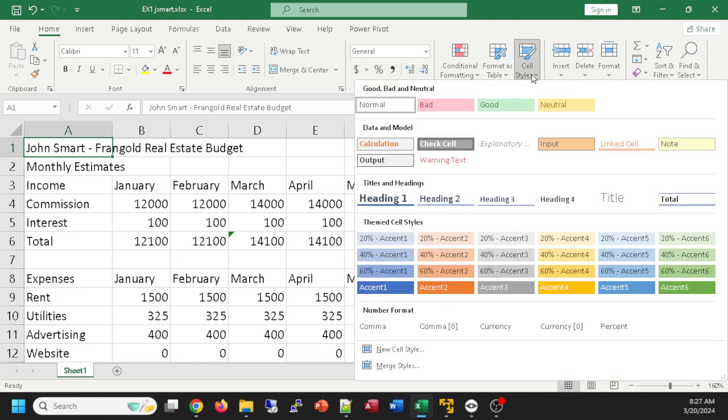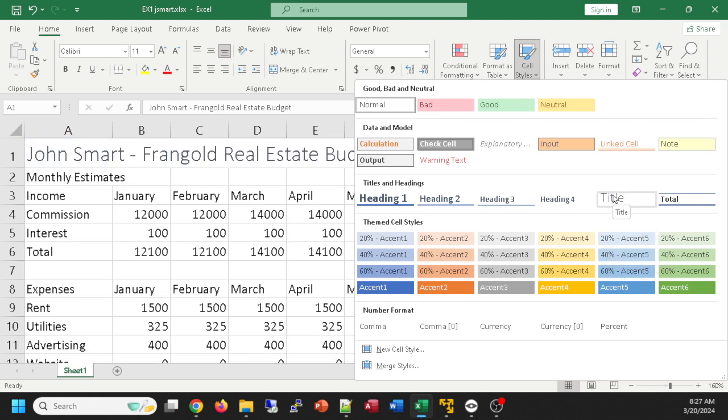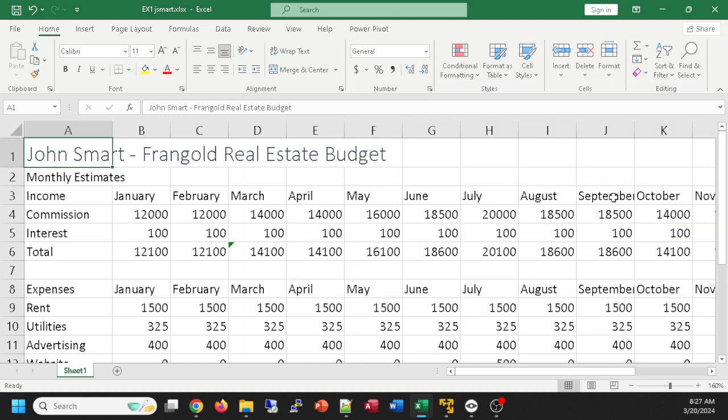I can choose a cell style and look at all the styles available to me. As I hover over each style available, I see the effect in my spreadsheet. So it gives me a preview right there in my spreadsheet. We would like to apply the title style to that cell. And now it's made it large, and if I click on it, it shows me that it made it Calibri Light, 18 point. I can still change things here, but that is a built-in style. So we applied cell style of title to A1.